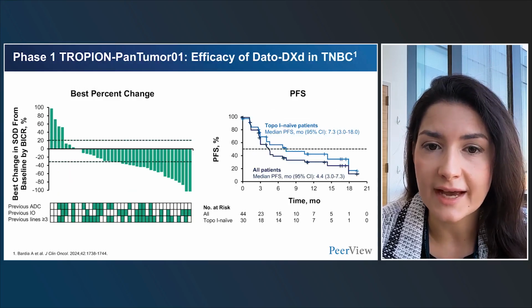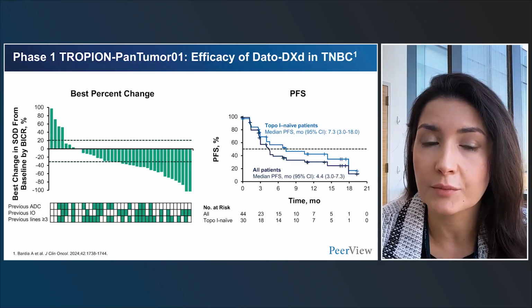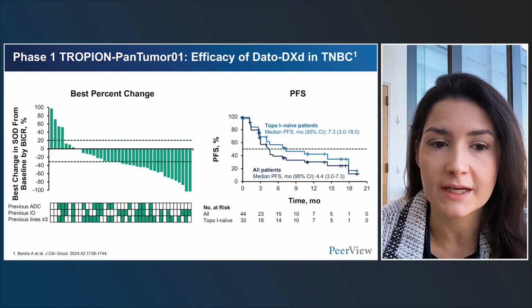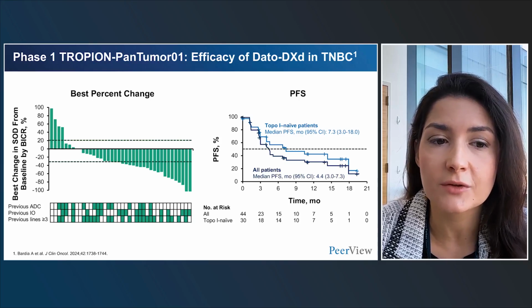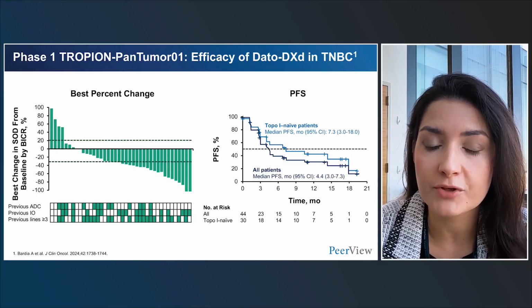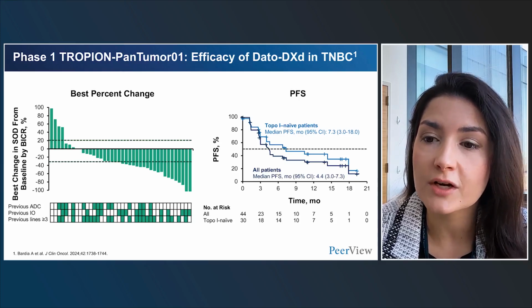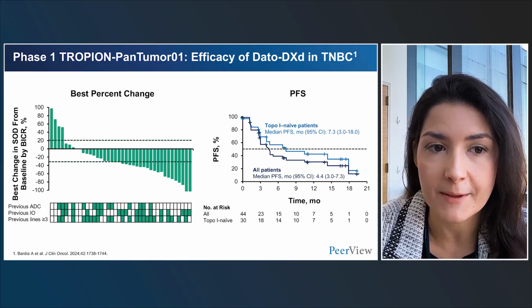We saw initial data for Dato-DXd in the pretreated setting from a phase 1, the TROPION-PanTumor01 study. Here, in patients with heavily pretreated metastatic TNBC, there was an overall response rate of about 30%, which rose to the 40% range in those patients who had not received a prior topoisomerase 1 inhibitor-based therapy.